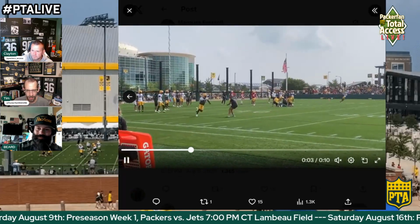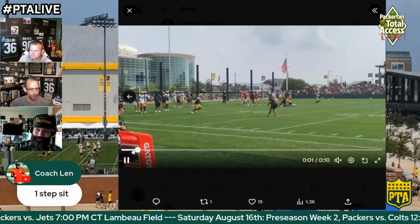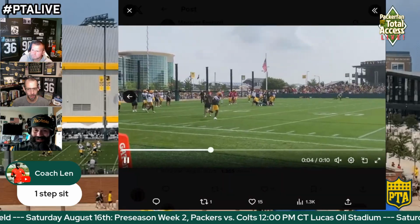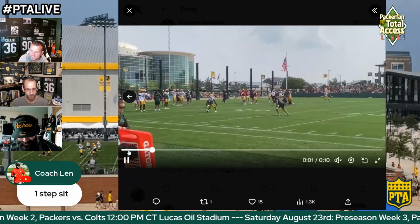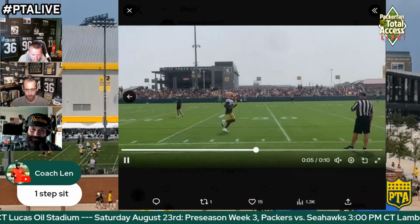Yeah. I like to spin after the catch. Some guys start that rotation a little early and they forget the football. You see him secure the catch and then turn outside. It's perfect. And knowing too that he's going to turn outside, get the ball on the outside shoulder before you make your cut. Bang. Yep. Protect the football. Coach Lynn says it's a one-step sit.